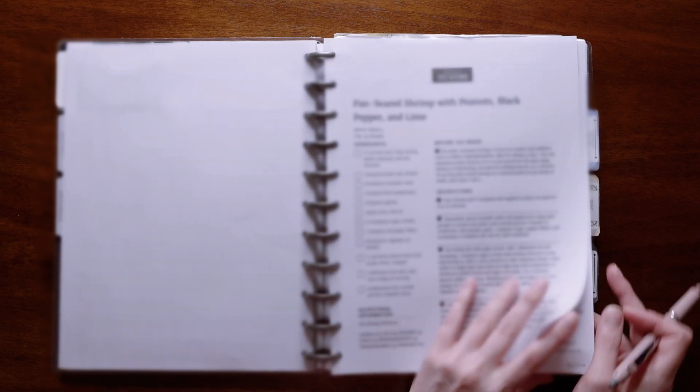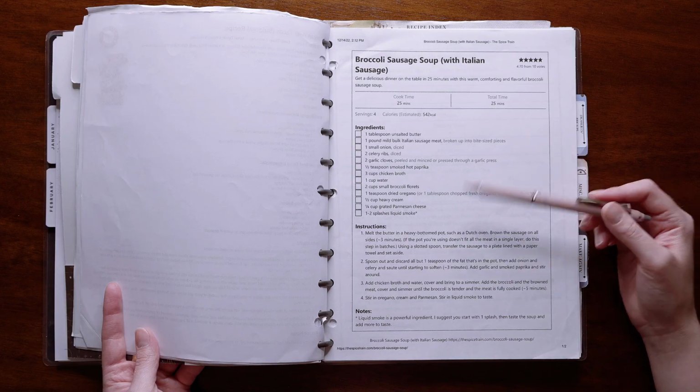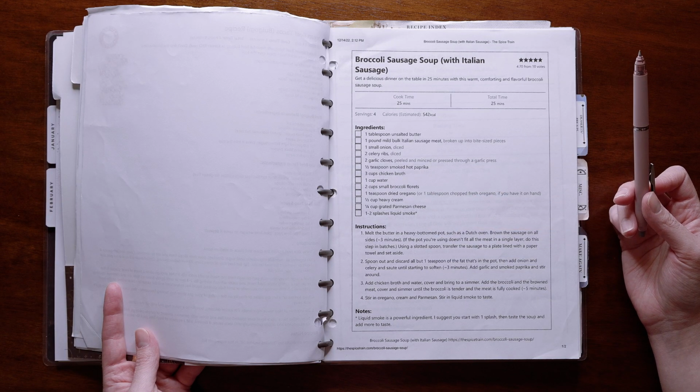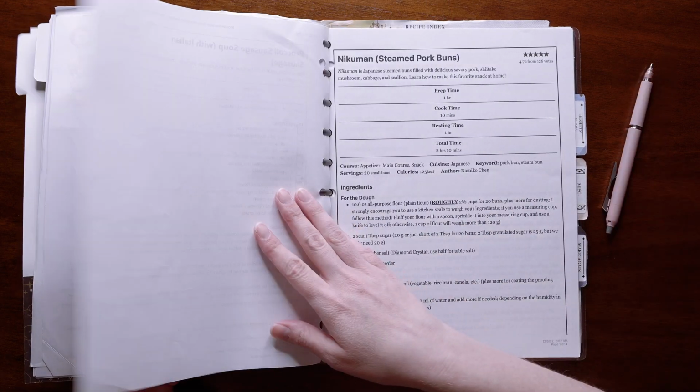Okay, don't look. I have heavy cream. I have Parmesan. I don't have liquid smoke. Don't you just hate recipes that have like one super random ingredient that you're never going to use again? Like, I'm not going to buy liquid smoke. I'm just not going to do it.